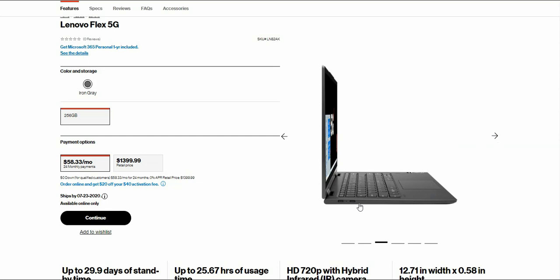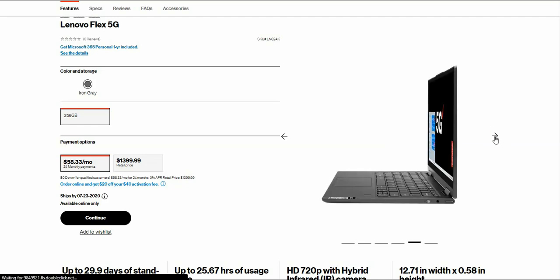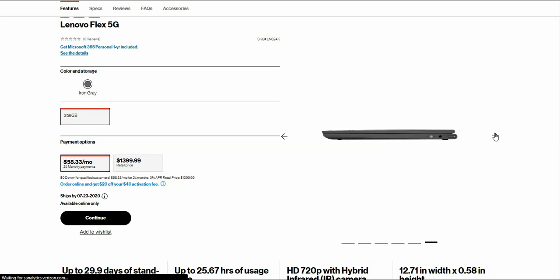There's the left side. You do have a couple of ports there. There it is closed. There's the right side of it. You do have a headphone jack and some other buttons. I'm not sure what they do exactly. Check out that video from Mr. Mobile to find out what these buttons do right here. So that's the right side. You have a headphone jack, which is nice. And there it is, closed with the headphone jack right there. And there is no micro SD support.